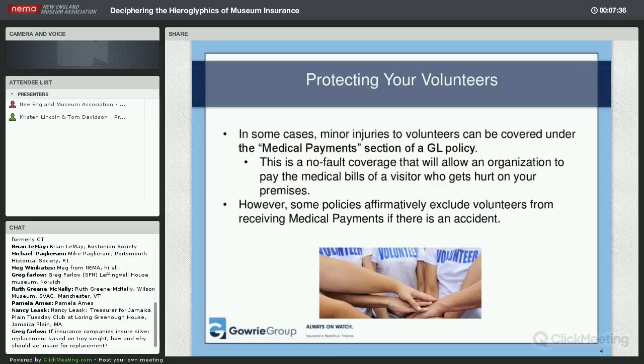So basically, if someone comes up to you and says, I bumped my head into this sharp corner that wasn't protected, I have to go and get five stitches, it's costing me $5,000 and an ER visit, what are you going to do about it? This is a way you can make it go away and make everyone happy. So that's more geared towards your visitors and your patrons. Some insurance policies will allow these medical payments to extend to your volunteers, but I'd say half the time with our clients, volunteers are excluded. Typically medical payments are anywhere from $5,000 to $20,000 limit, and that's usually enough to make the small things go away.